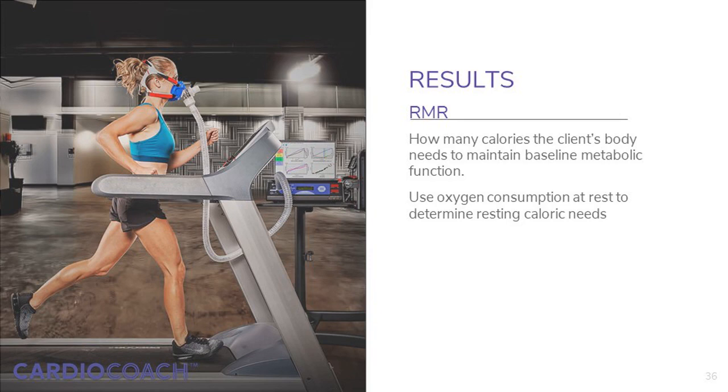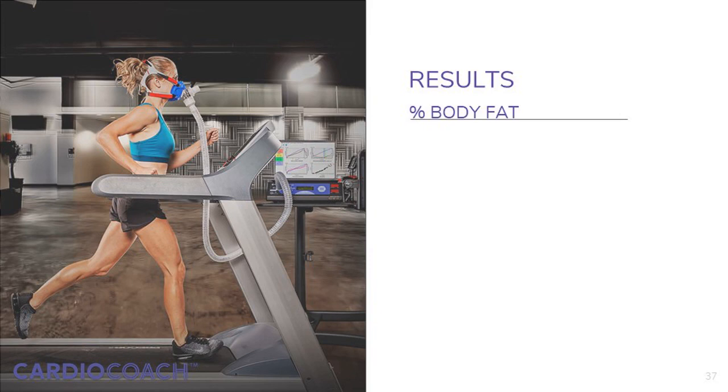Okay, so this last topic that I want to touch on regarding results is the body fat percentage. Body fat percentage is reverse calculated from lean body mass. What this means is that because of the known rate that lean body mass burns calories, we can use metabolic rate to estimate lean body mass. Knowing lean body mass, we can then estimate what is left over, the fat mass. So this is actually an estimation based on your test results.